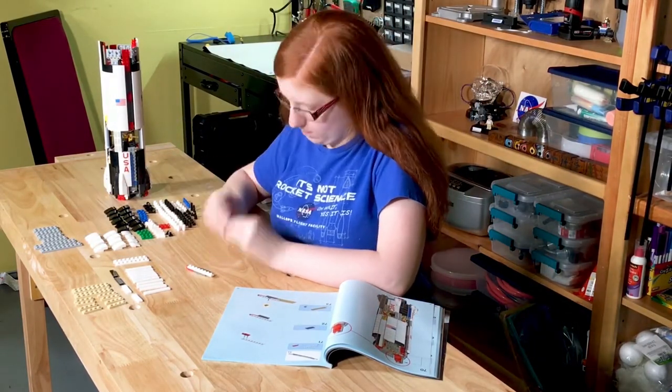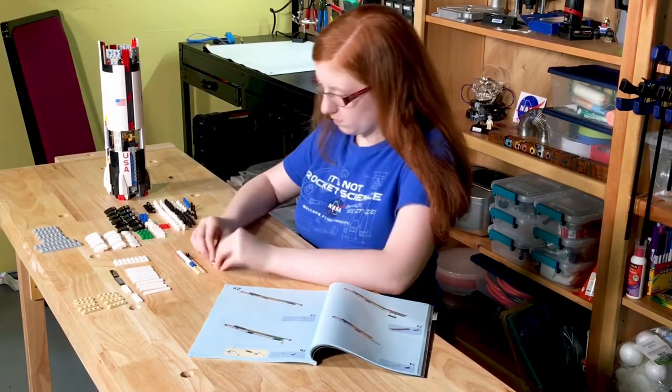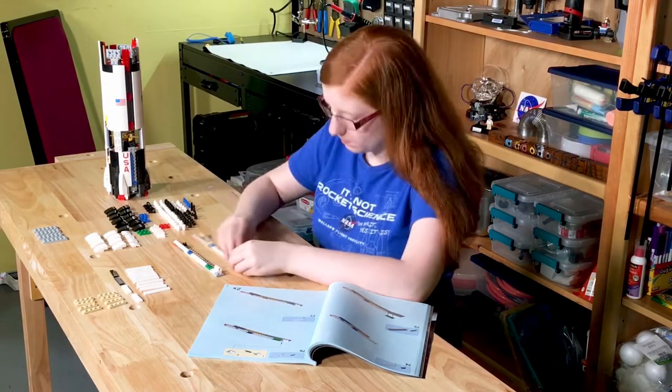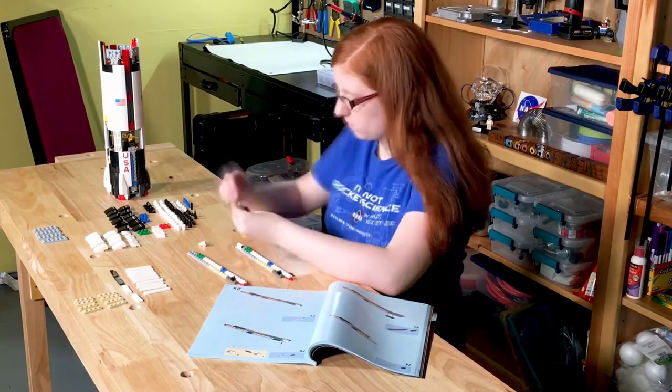Completely filled with fuel, if the Saturn V exploded, it would release 2 kilotons of TNT energy. To compare, the Little Boy atomic bomb, which was the bomb that was used at Hiroshima, exploded with 15 kilotons of TNT energy.